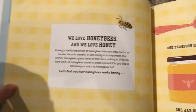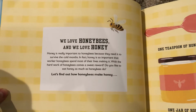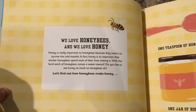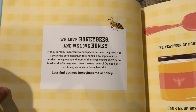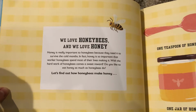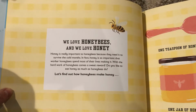Hooray. We love honeybees and we love honey. Honey is really important to honeybees because they need it to survive the cold months. In fact, honey is so important that worker honeybees spend most of their lives making it. With the hard work of honeybees comes a sweet reward. Do you like to eat honey as much as honeybees do? Let's find out how honeybees make honey.